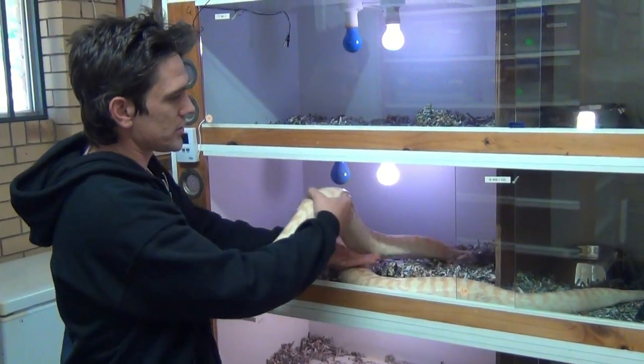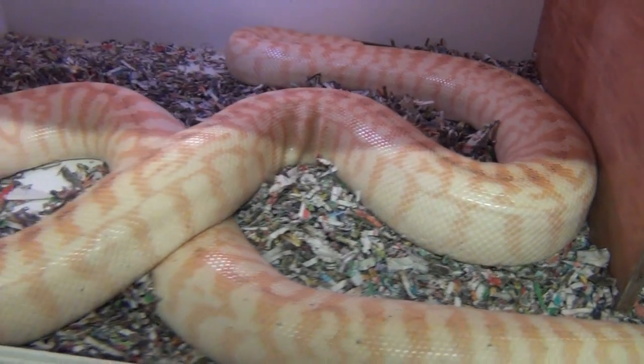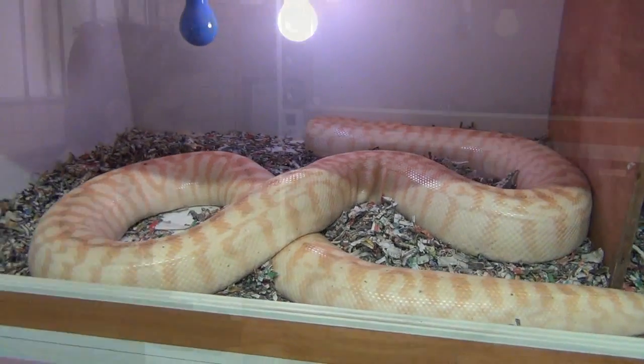So we did an F1 back cross to her a few years ago and we got some offspring off her in there. We've bred them as well, so we're getting through to the third generation, which is getting very interesting with some of the babies, like that baby that Troy was holding at the start.